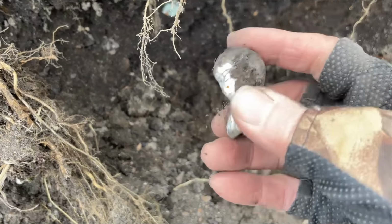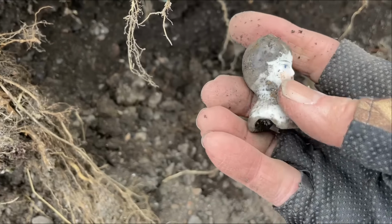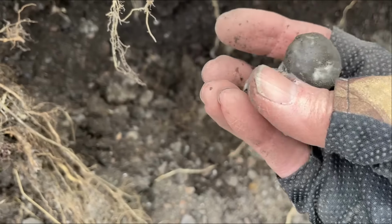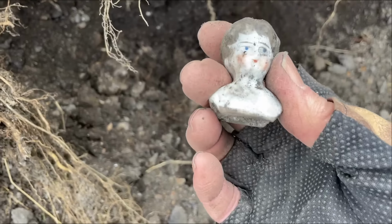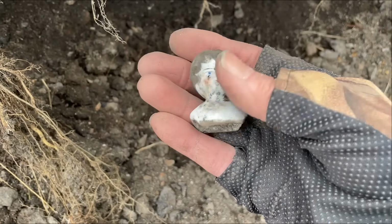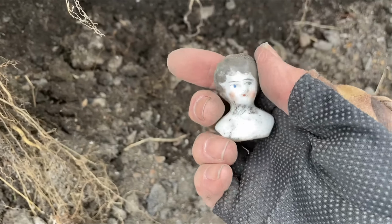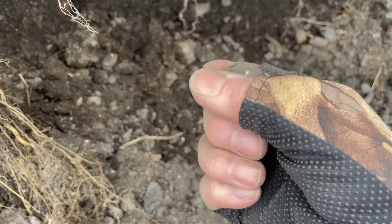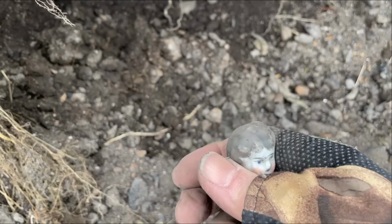No! Oh my goodness. It's another dolly. This time it's not broken. These are the shoulders that go on a fabric body. And again, it's quite big. Oh my goodness, that is amazing. Oh, I love it. Oh, I'm having a dolly day.